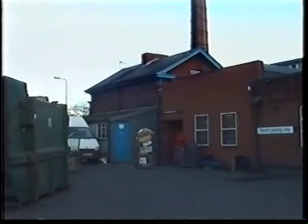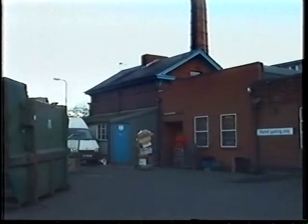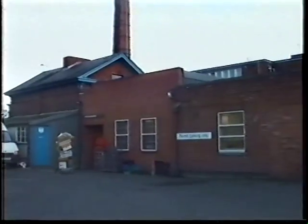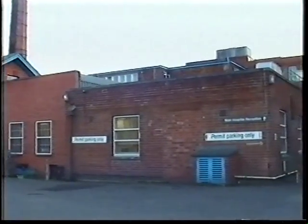Turning into the small courtyard beyond the lodge, we see the two-storey catering manager's office, built in 1824 for £59 as the original porter's lodge. The next building contains the kitchens, opened in 1931.